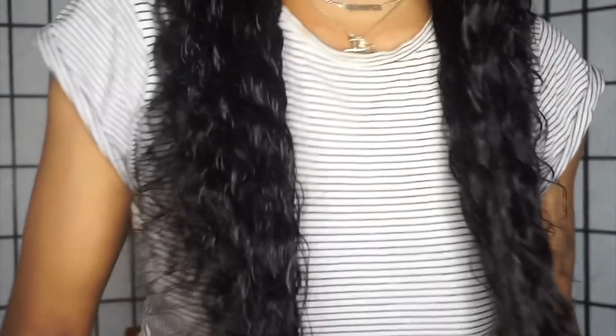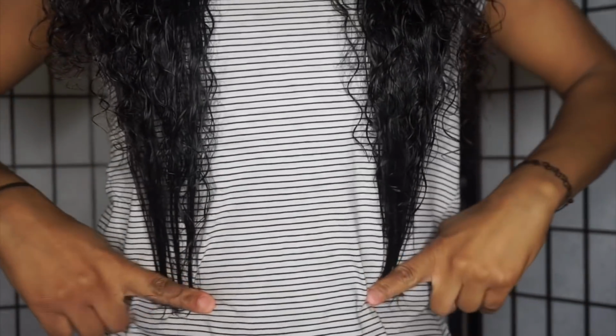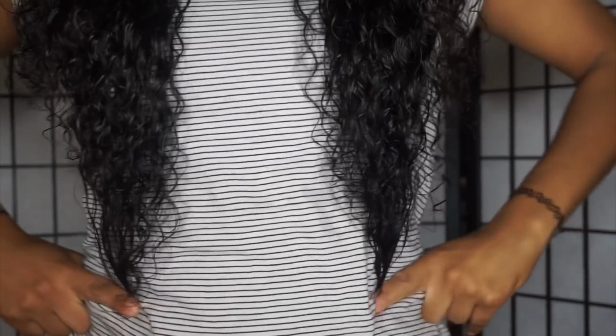I'm gonna stand up so you guys can see how long this hair is on me. So this is how long the hair is. It's like right here at my waist. It's super long, and I love it so much. The hair is just so beautiful. The curl pattern is so nice. Like, look at that texture. It is so nice. Like, I love this hair so much.